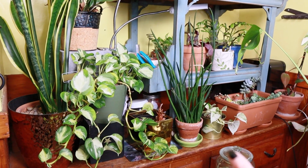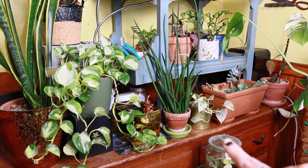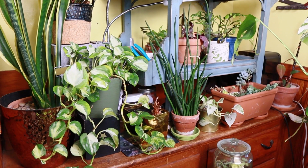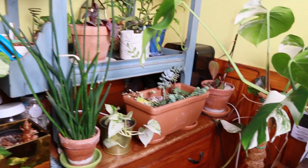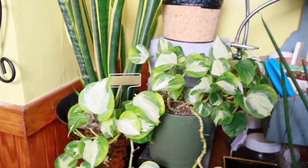So I get little clear plastic plates from the dollar store, and I put them underneath all my clay saucers that are touching any kind of nice surface. And that way they don't leave rings or make messes or anything. I just put this here yesterday, so I still need to do that over here. But for the most part, I try to keep it off of the wood. So that's just a little tip.